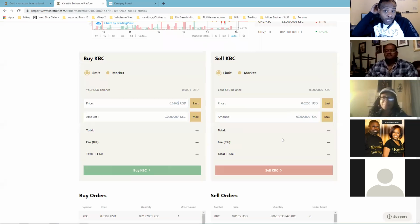However much USD you used, that's how much KBC you would have now, because the price hit your limit mark, which was 160. And now that KBC will show up in your dashboard under KBC. And you do it in reverse.